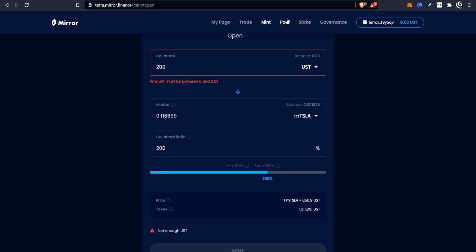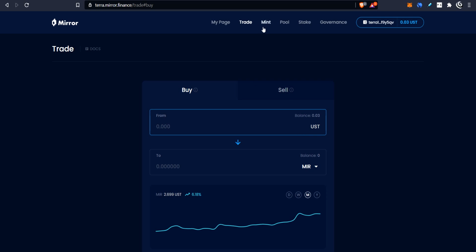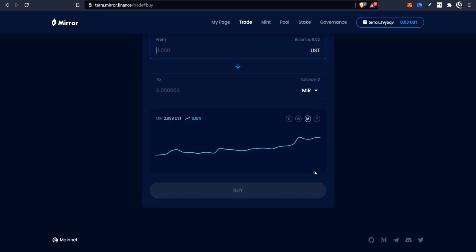So if you are doing a small amount, then you might want to consider trading for it. But if you're doing a large amount, then you might want to consider minting, because when trading, you're going to constantly push up the price and you'll get some slippage and so forth, right?